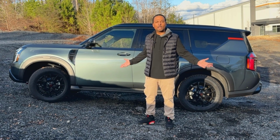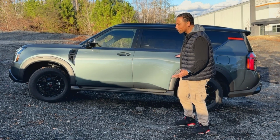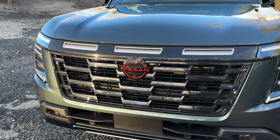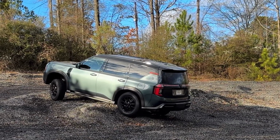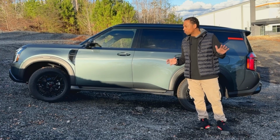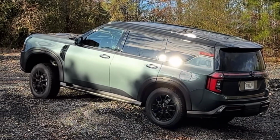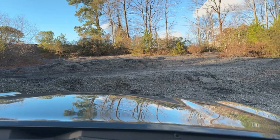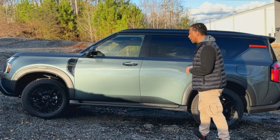Well, this week we're out here in my rock pit in what I always thought was a family vehicle. This is the 2025 Nissan Armada, but this is the Pro-4X edition. This is the one that's supposed to be built for off-road. And I know, all you off-roaders, I know it's too long and it's too wide for any real off-roading, but we'll see here on this loose gravel rock pit if it'll handle those weekend camping trips or going to your favorite fishing hole. Let's jump in and see what it's like.